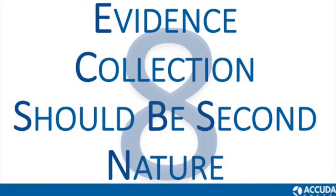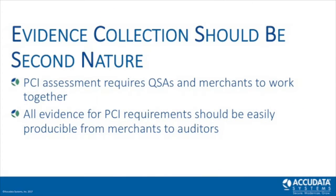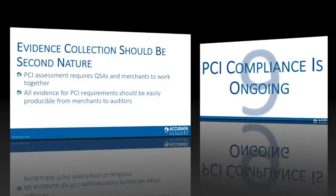And number 8, evidence collection should be second nature. PCI assessors are required to validate evidence from various systems: antivirus controls, intrusion detection systems, firewall access control lists. All of this information should be readily available for the assessor in order to validate it and to sign off on the requirement. Merchants and service providers should be able to provide that evidence in an easy, timely manner.